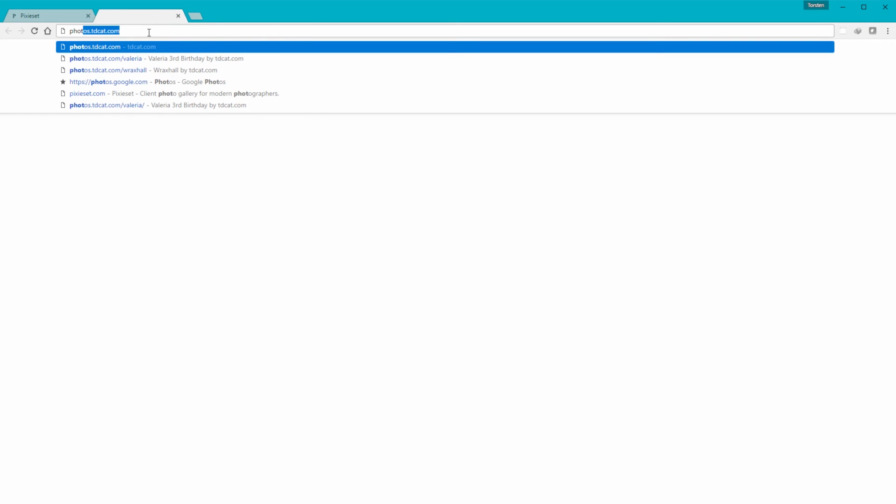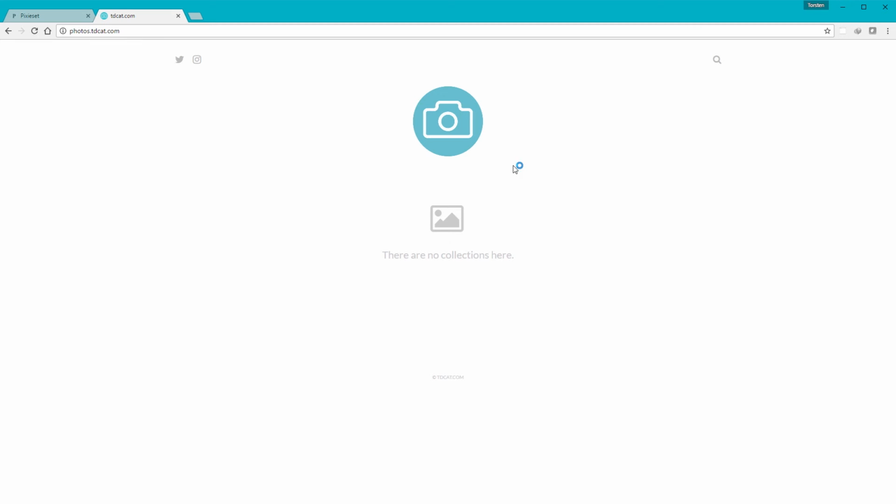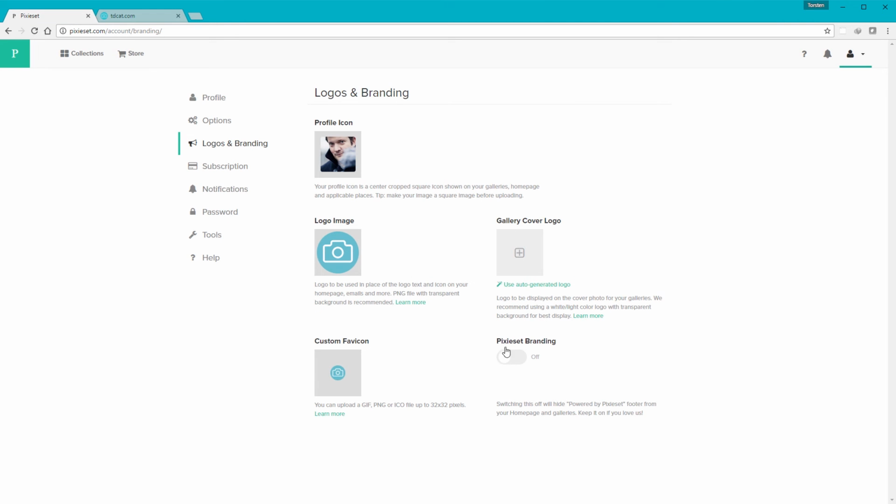So if I just go to photos.tdcat.com, I could put collections up here. But I don't want to. I've got a website. I don't need this part of it. So I have no collections here. I don't want people to be able to see their children through the internet, because it's private. These photos are private. That's why I like this service, because it allows me to send out photos to people privately, and it's very good at that. So you can turn off the Pixieset branding and put a gallery photo on here.